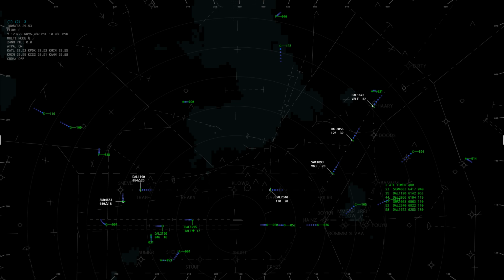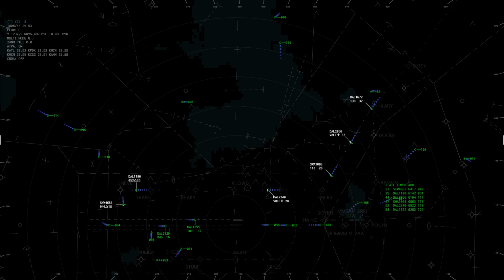Skywest 4683, turn left heading 120, cleared ILS approach runway 08 left, descend 3,600. Turn left heading 120, ILS for runway 8 left, descend to maintain 3,600, Skywest 4683.